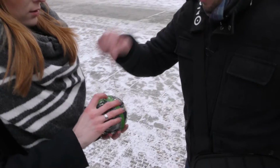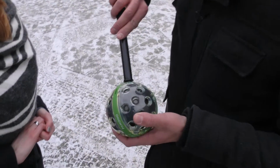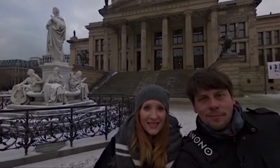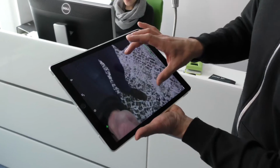You switch it on by pushing the button. That's it. Now we can throw it into the air, or you can put it on a tripod, or you can use a selfie stick to take a picture. Yeah, why don't we try that? And we just have to look into the cameras and hit the button, and we're done. We can even zoom in and let's focus, for example, on the back. Can see our feet, so everything is there.